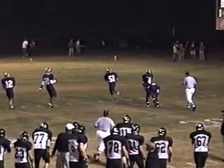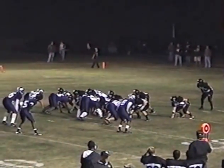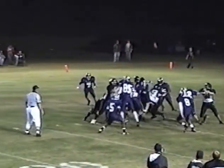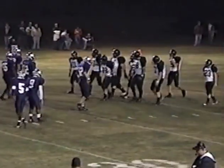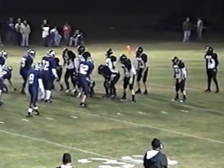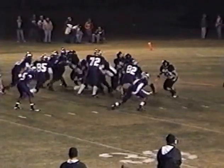It'll take him back up. Forcing three and out for the Dragons on their first offensive possession. We'll see if the Tigers can hit it. Tagging in flank position, the wing back position. Tip top to tie end on the right side.